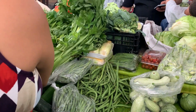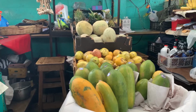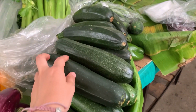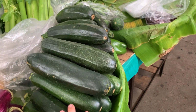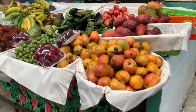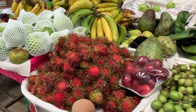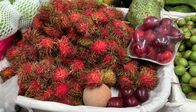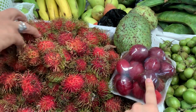I love mangoes. I love celery. I love maracuyas. I also got some essentials like zucchini, alguaste, which is typical from El Salvador. I feel like this fruit is not very common. It's called rambutan. It honestly tastes like a grape. I also got some sweet prunes and a guanaba.